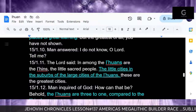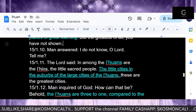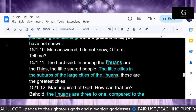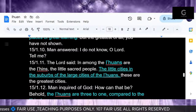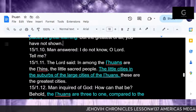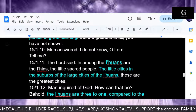So when we go to places like, let's give a place, let's say Pumapunku, right? The only reason we gonna go up on Pumapunku is to go up on top of the highest part and look around on the outside of it for the biggest mound, because that's where all the good stuff is. Look at God. This God telling you, don't fight with Cosmos. You're going to fight with God either way. But this is God telling you that the little cities in the suburbs of the large cities of the Ions, those are the greatest cities. Right? The mound builder stock. Your great grandmama now.